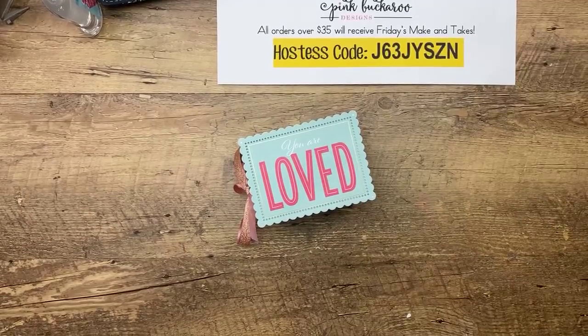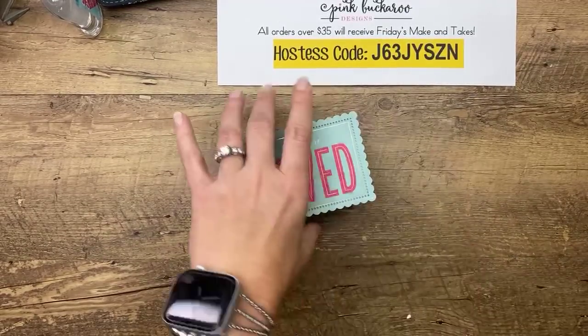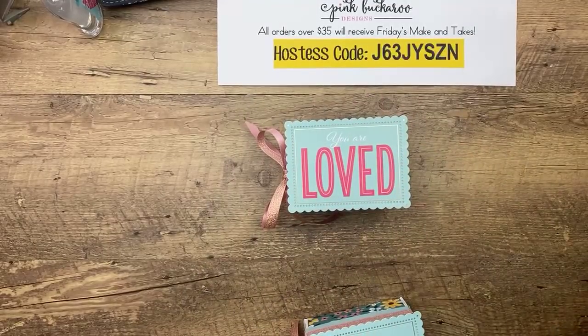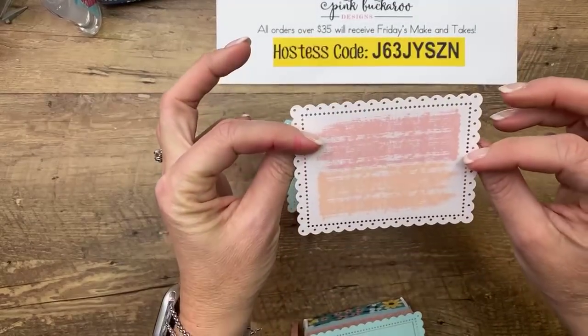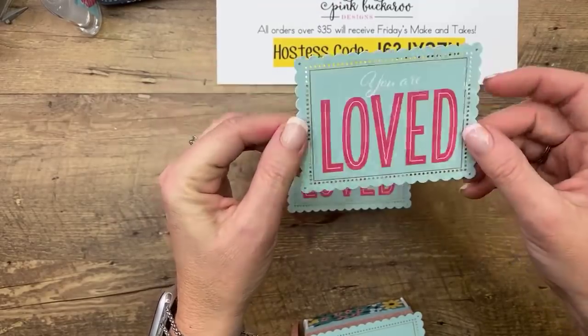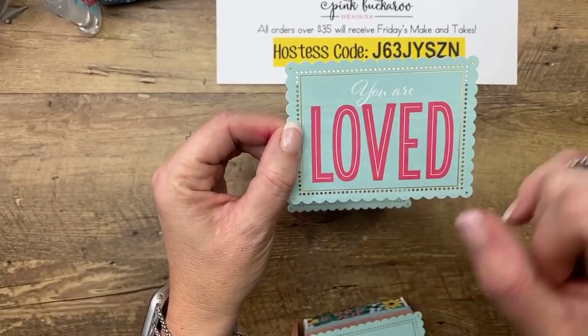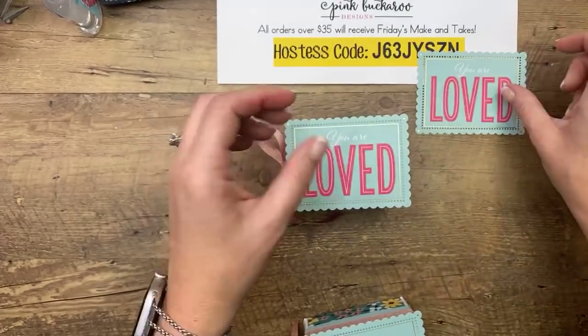All right, the very first project we're making is this little box, and you can see that I have used one of these cards, and they're double-sided, but that side is not nearly as cute as that side, so of course we're going to do that. Melon Mambo Pool Party makes a great combination, don't you think?